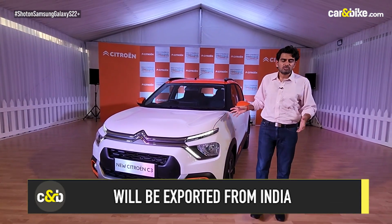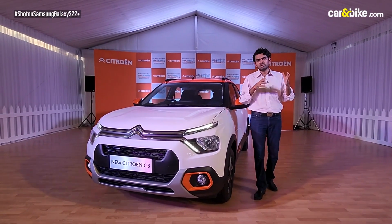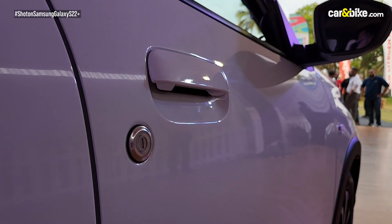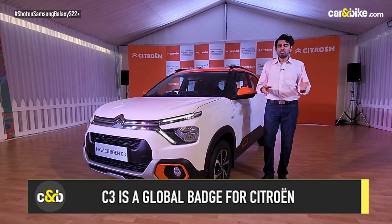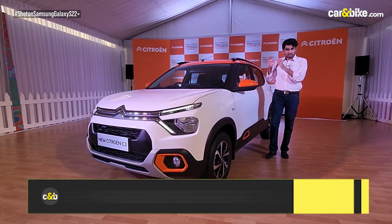The car will be exported from India, and primary markets will be in the ASEAN and Latin American as well as the African markets. And it is very much a C3. There's a reason why the company says it picked that badging. There already is a C3 in Europe, but it's the badge that Citroen uses for its B segment hatch. That is what this is.